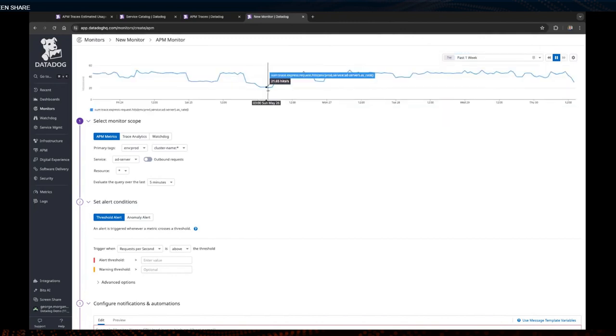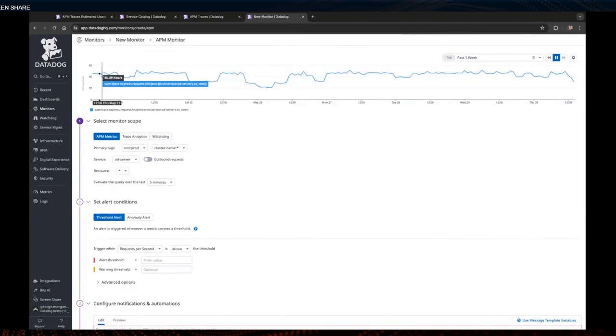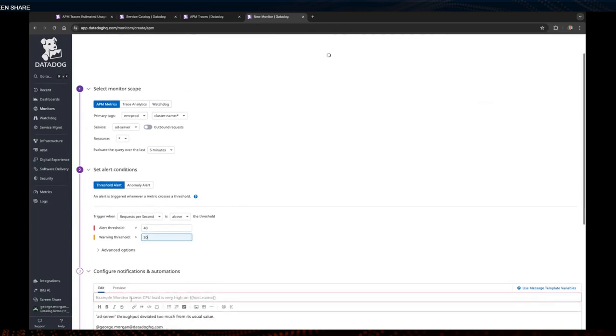Say at this point you want to make sure that the team gets notified if the number of hits per second exceeds, say, 40. If you set the alert threshold at 40, it's going to automatically create this band, and show you that within the last week, you're probably going to get alerted quite a bit, because this is the historical view of that particular service. You can also set a warning threshold to give more informational type data, to say this is kind of normal behavior, but we're not necessarily going to alert on this.